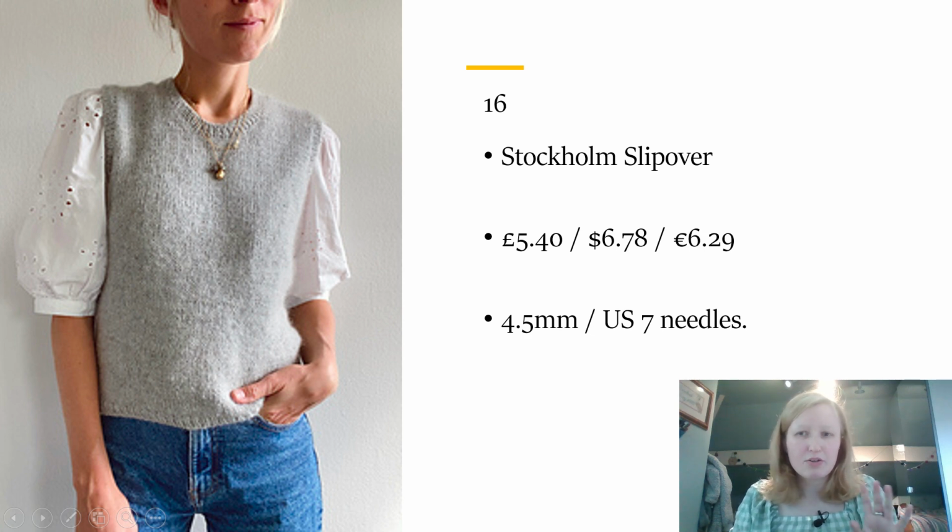I'm not sure if they do this in other weights as well because I do try and kind of have a pattern collection of the wardrobe staples and then, you know, a tank top in DK, 4 ply, Aran weights. So yeah, absolutely love this, and it's a round neck Stockholm slipover. Nothing more to say about that. Oh yeah, slipover. So I call them tank tops. I think popularly, they're called vests at the moment, slipovers, whatever, waistcoats.